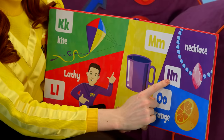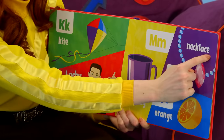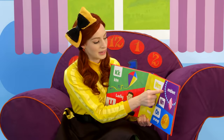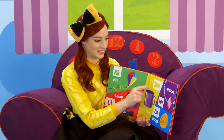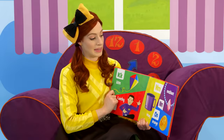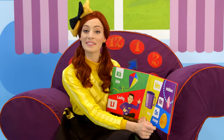N sounds like N for necklace. And there's a beautiful necklace there. This one has light blue stones and a beautiful pink diamond in the middle. You might like to wear a necklace when you dress up. Maybe as a princess or even a ballerina.